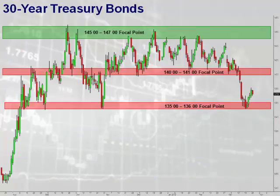Next, I want to take a look at the 30-year Treasury bonds, and one thing we obviously saw was a substantial breakdown in 30-year Treasuries the other week, and we now have gotten a bounce, and we were suggesting that a bounce could easily come back towards this 138, 139 level on the upside. This is an interesting point where the Treasury bonds could roll over here and come for another sell cycle down to the bottom of those ranges.